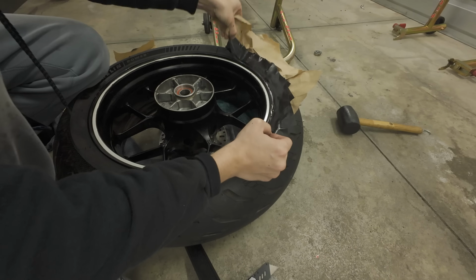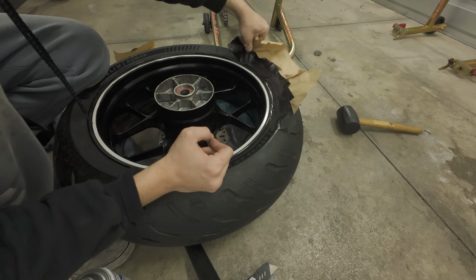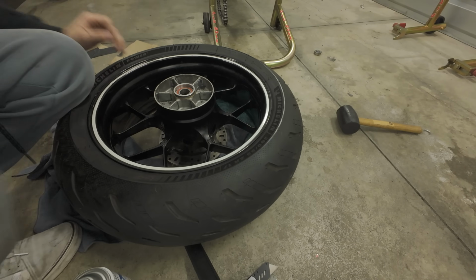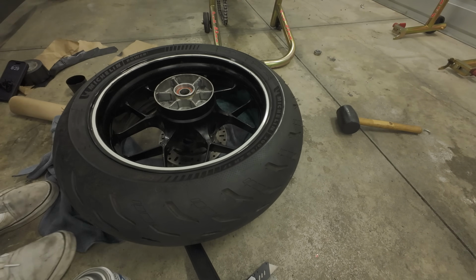There we go. Okay, that actually turned out a little bit better than I thought. I'm actually pretty happy with that.